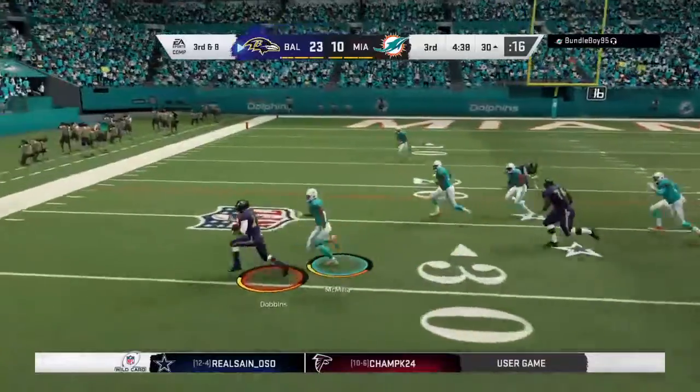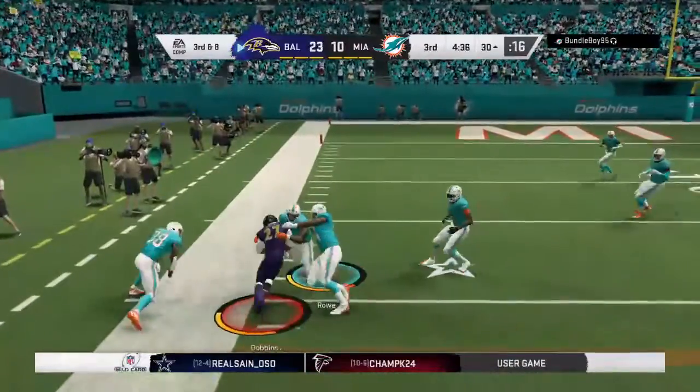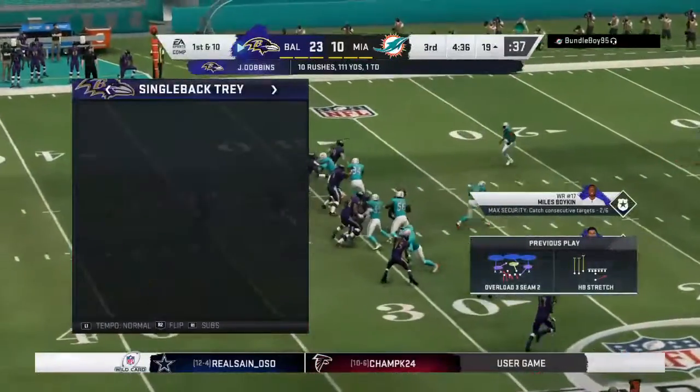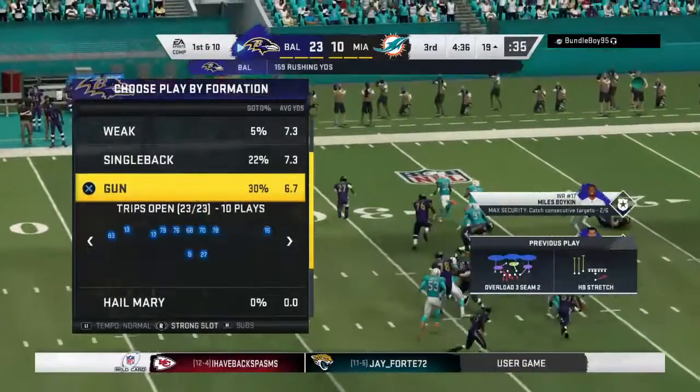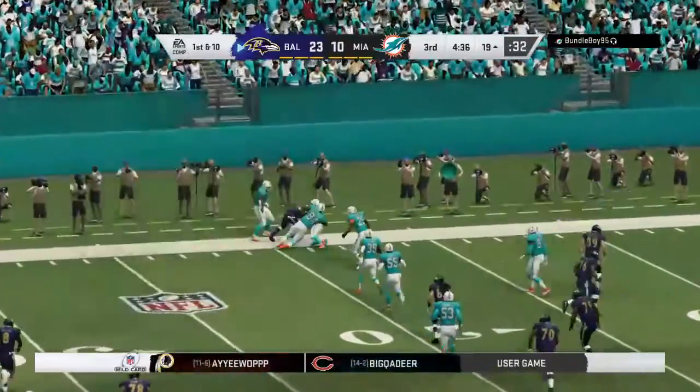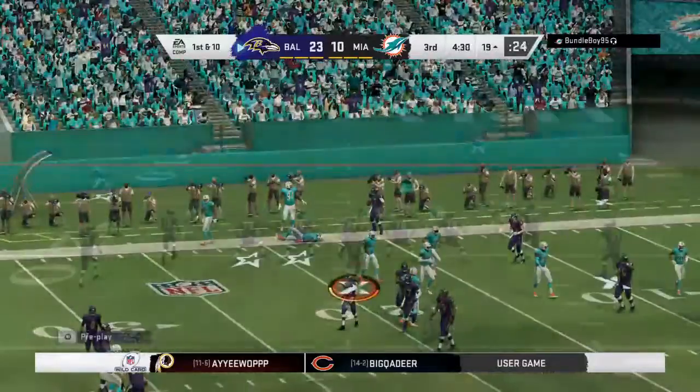They'll keep it on the ground. Dobbins. 10 yards there, good enough for a Raven 1st down. They're trying to show that they can run the ball and protect this lead. Give it to the backs, play a little bit of keep away, don't you think? And that's probably a good philosophy at this point, going to make that defense stand up and stop them.